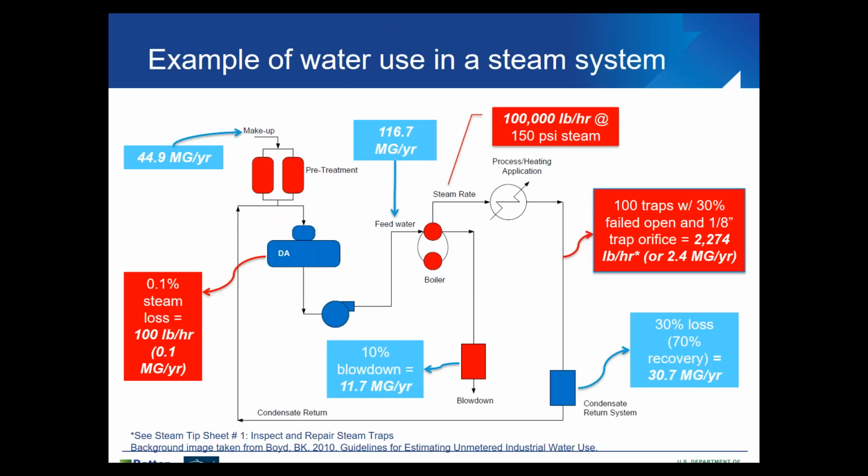Next slide. Thanks. What I wanted to do with the steam system is show the idea that energy saving actions will lead to water savings as well, particularly in the steam system. I put together this mock steam system. It's 100,000 pounds per hour, 150 psi steam, with typical energy saving opportunities in steam systems. What's the water savings? We don't often think about the water savings.